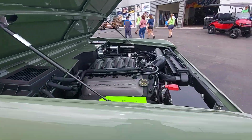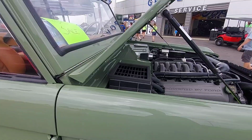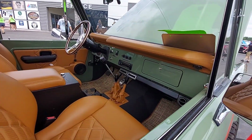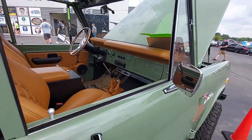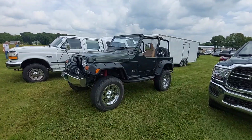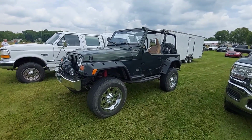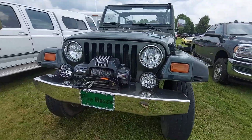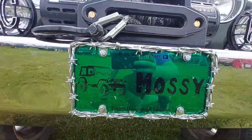Lifted, Coyote swapped, stick shift 5-speed, twin stick T-case. Like, good night, it's a nice rig. We got the best of show winner right here, Mossy's '97 Jeep TJ, from my buddy Lee.